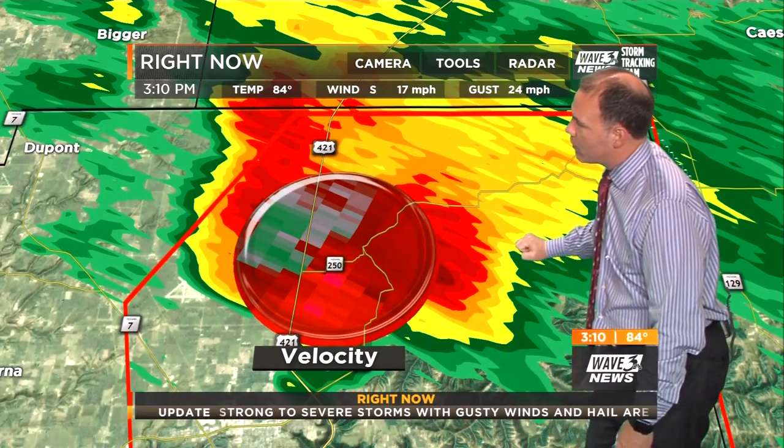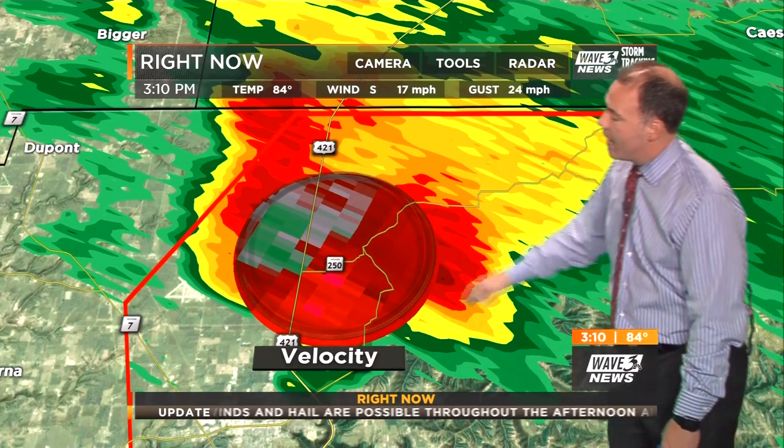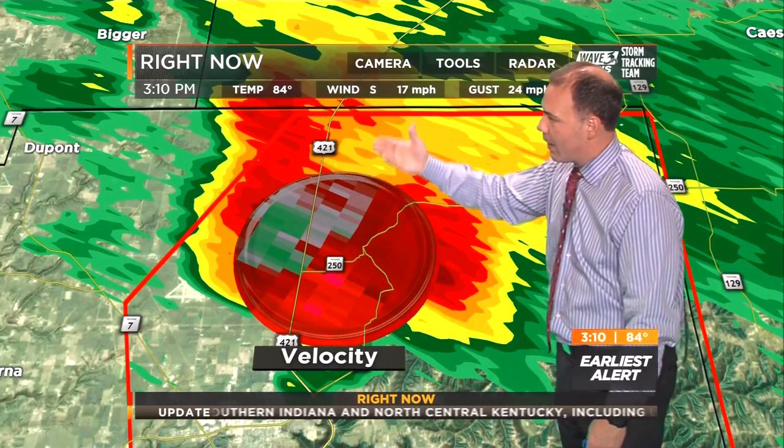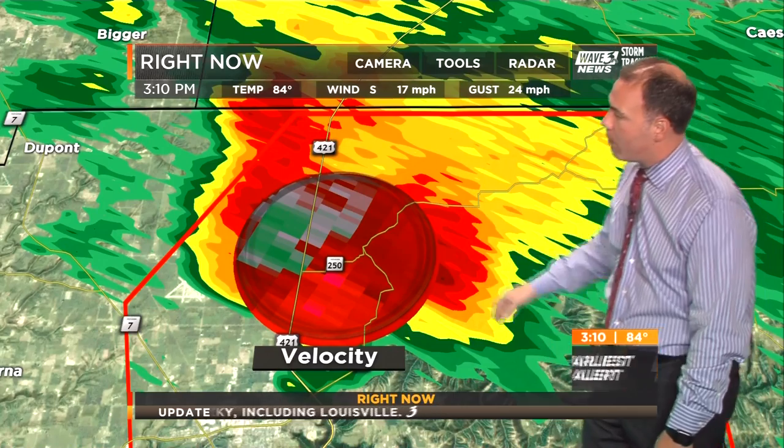421, Indiana 250. That takes us just now to the north and east of the Madison, Indiana area. This is moving off to the east. We'll be rolling right south of Indiana 250 as we progress through the next half hour or so. We've got another 15 minutes left on this warning. That goes until 3:30 this afternoon. We're now at 3:10, so another 20 minutes left. Wind gust in Louisville at 24 miles an hour.